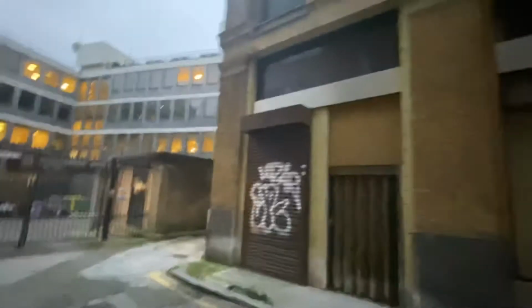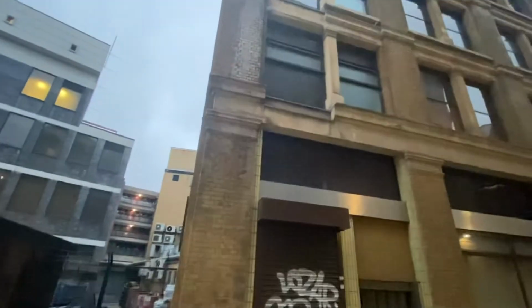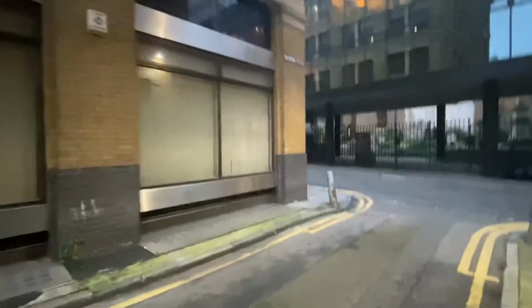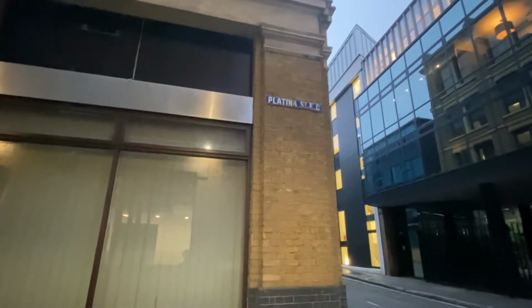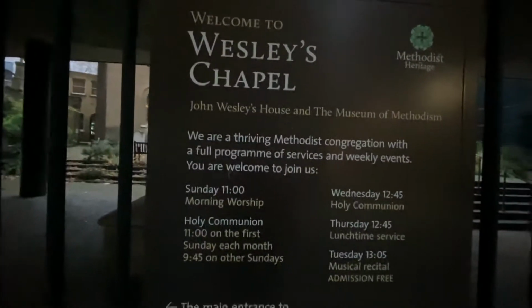But I mean, just incredible, this brickwork and the sort of alabaster or stone, I don't know the technical term for it, so I'll just say the cornering on these edges here. That's a nice bit of signage, Platina Street, EC, East Central. And there you've got Wesley's Chapel, the Wesley House and Museum of Methodism.